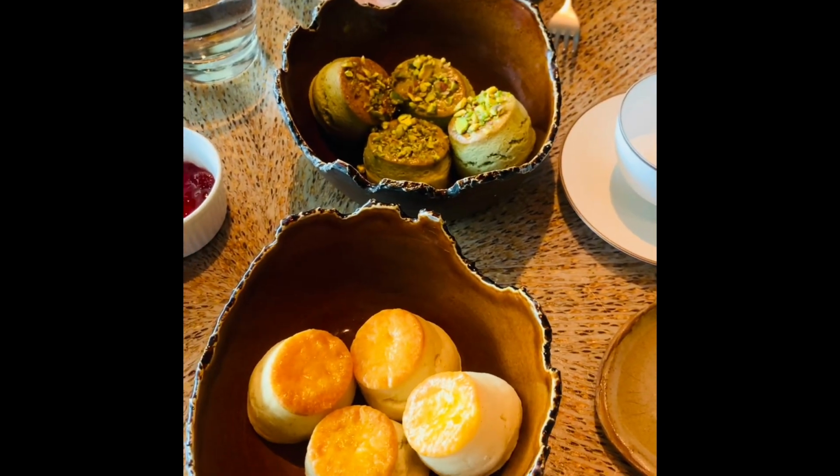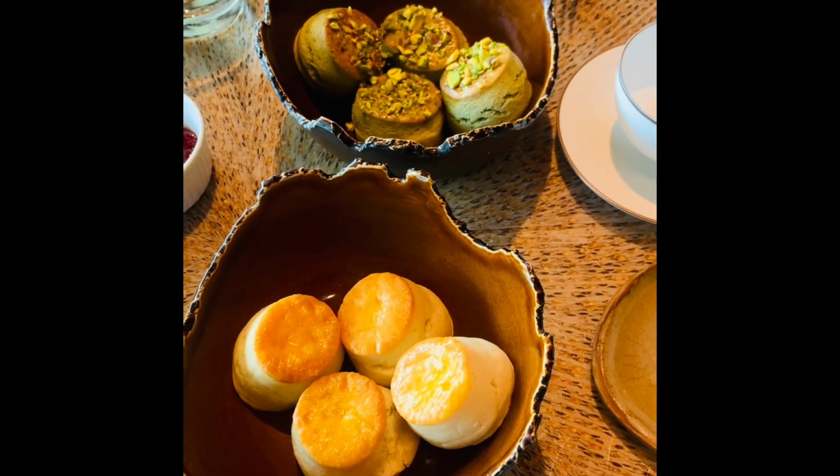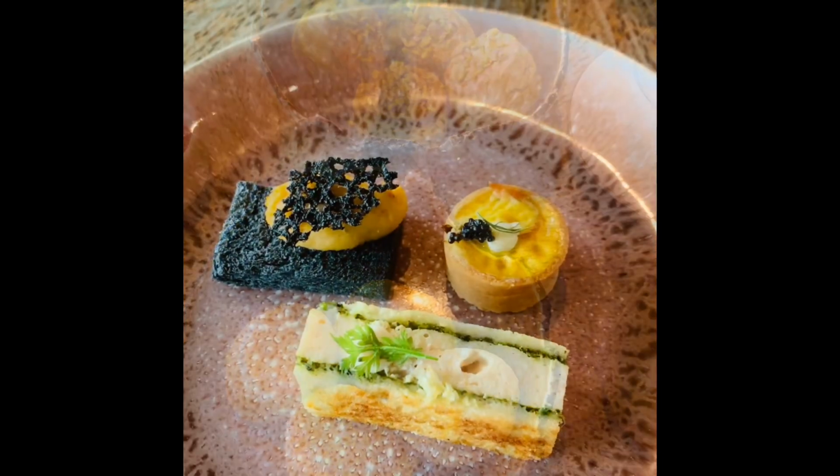Meron ba kayo mamaya? Baka sobra-sobra naman. Hindi. Hindi kami kumain ng agahan. Pipicturan ko.